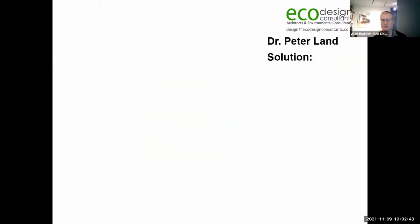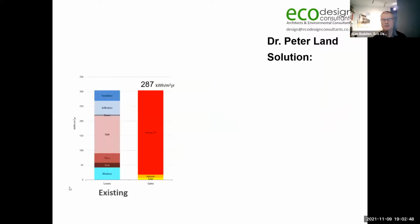So taking those principles, we want to take it to Peter's house. This was his existing house. Existing usage was around 287 kilowatt hours per meter square per year. That was broken down into the various areas.